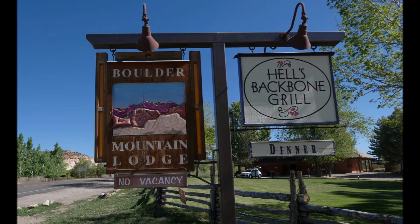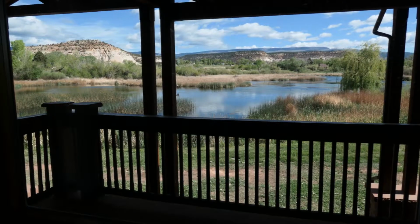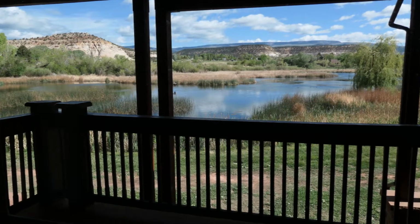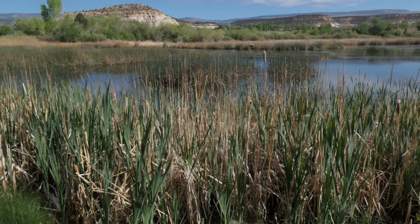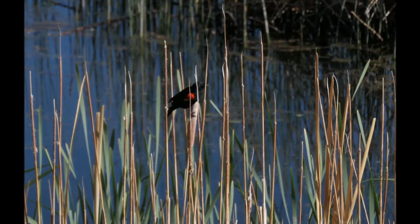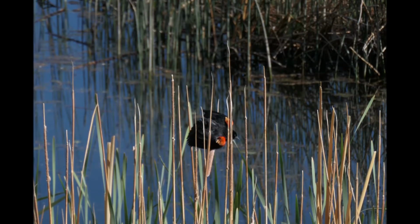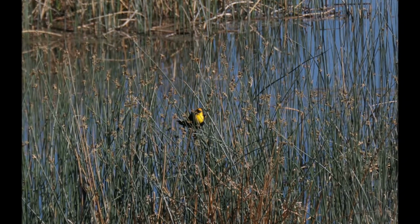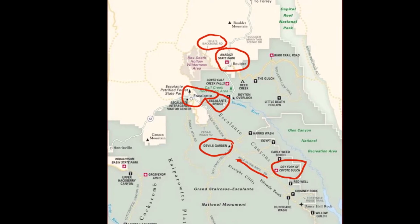We stayed at the wonderful Boulder Mountain Lodge for 3 nights and ate at the Hell's Backbone Cafe. Here's the view from our room with a lake and Boulder Mountain in the background, and lots of birds around, starting with red-winged blackbirds and then yellow-headed blackbirds. I've never seen the yellow-headed blackbird before. Here's a map showing some of the places that we went while we were there.